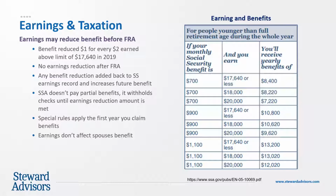And let's look at one more example where their earnings go up to $20,000. Now, that increase from 18 to 20, it's a $2,000 increase. So the Social Security benefits get reduced by $1,000. It's $1 for every $2 of earnings. And that's the same reduction for the $700 beneficiary, the $900 beneficiary, and the $1,100 beneficiary.